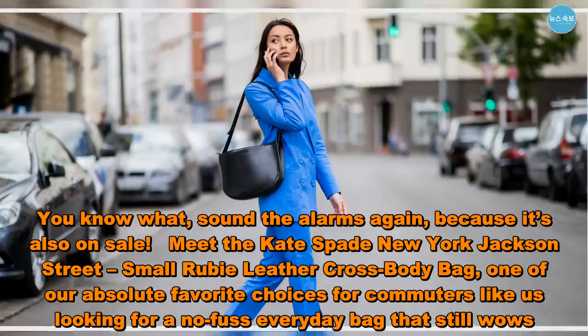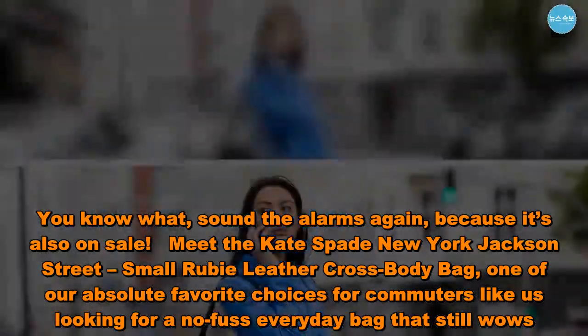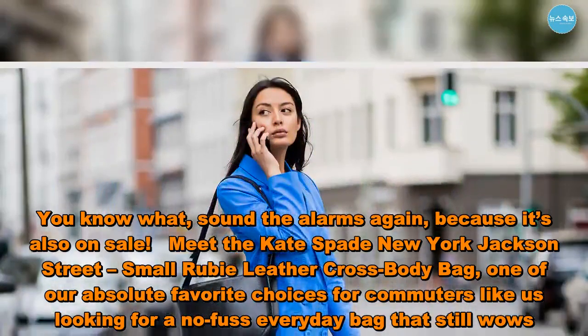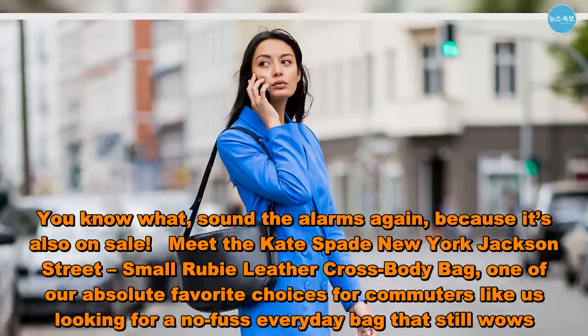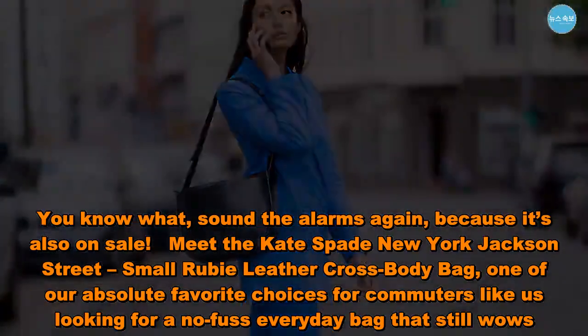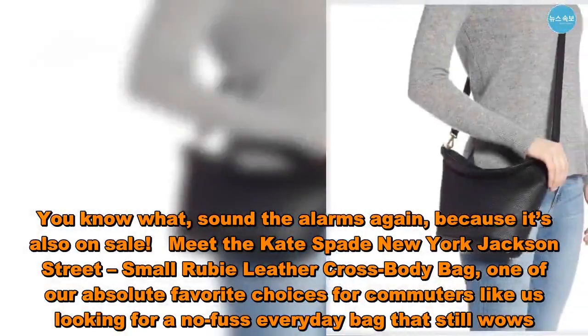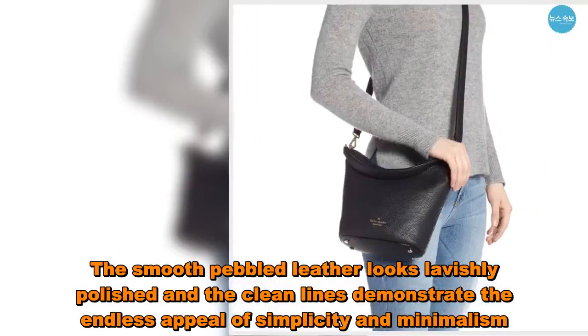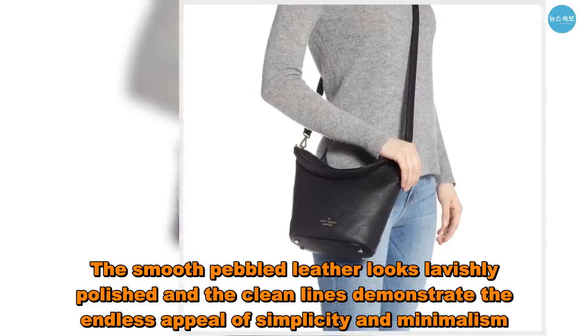Meet the Kate Spade New York Jackson Street small Rubie leather cross-body bag, one of our absolute favorite choices for commuters like us looking for a no-fuss everyday bag that still wows. The smooth pebbled leather looks lavishly polished, and the clean lines demonstrate the endless appeal of simplicity and minimalism.